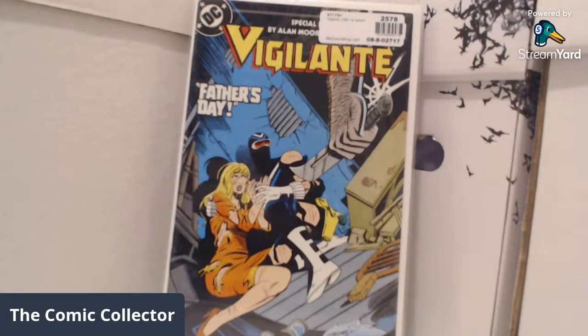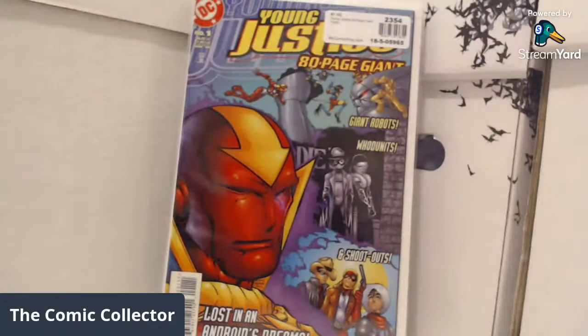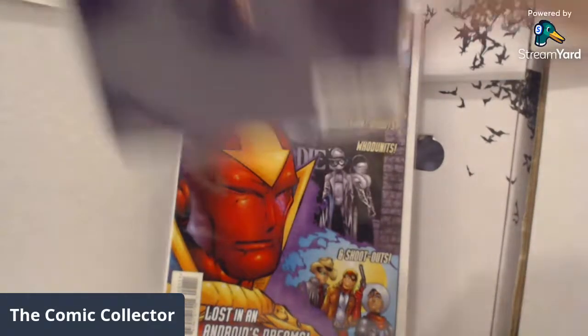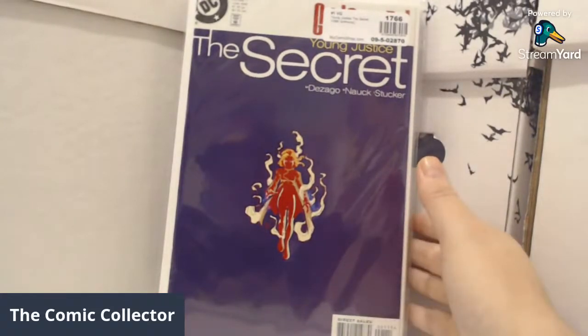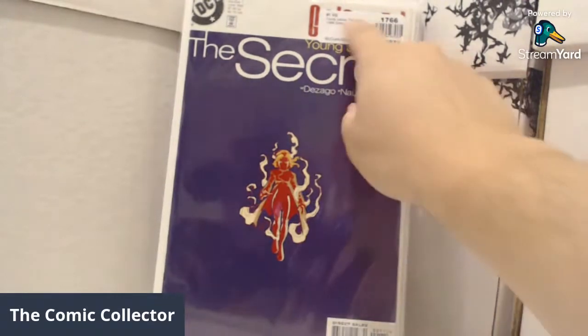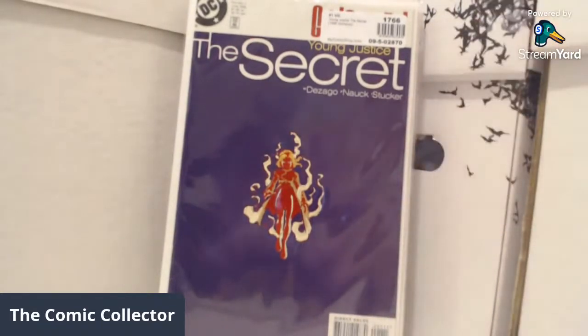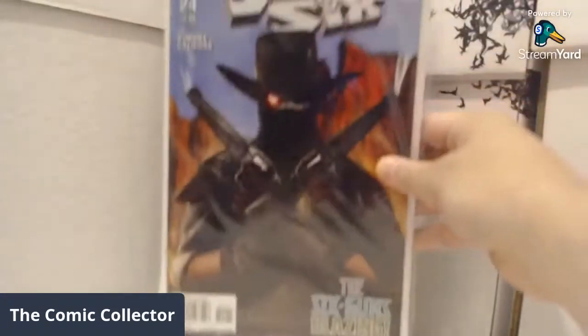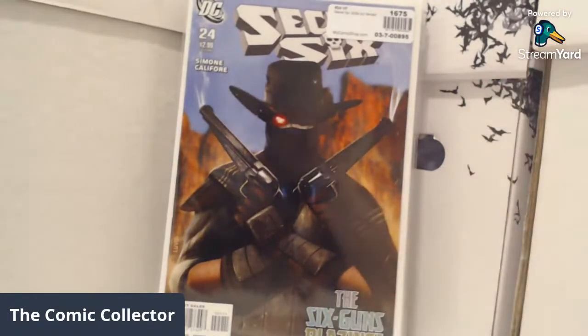Was actually looking to get a couple of the last series of Young Justice. Didn't get those, but in looking, I picked up the 80-page Giant. And this is a pretty cool little key, actual information from Stevie B. A bunch of series had these tie-ins for Girl Frenzy. You can't see it, it's blocked right here. But this tie-in, Young Justice The Secret, is actually the first team appearance of Young Justice. I think that was $2. After all the hauls at STL Comics, I just needed issue 24 to finish Secret 6.